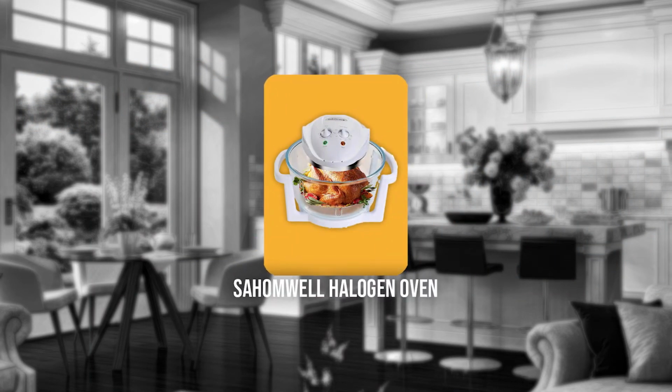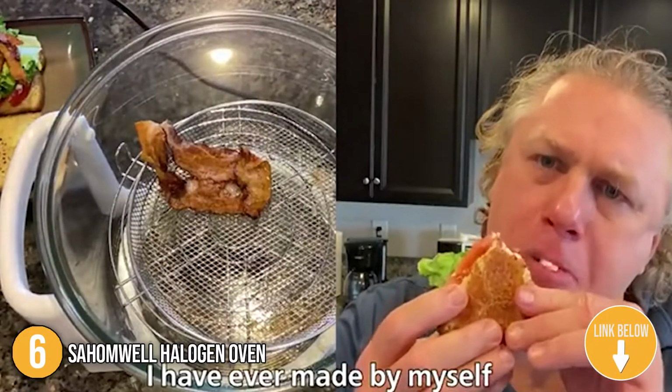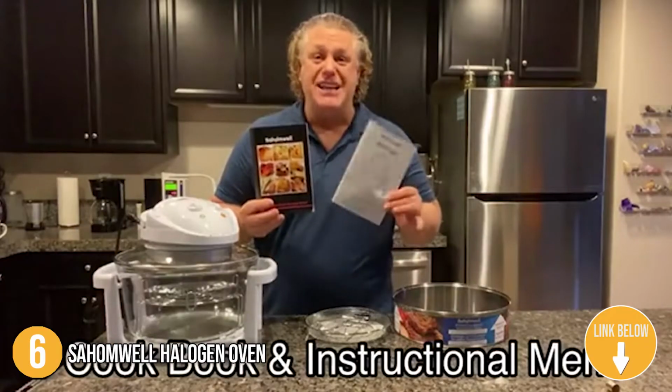The sixth halogen oven cooker on our list is the Sahomwell Halogen Oven. This appliance is perfect for someone who wants to start cooking healthy, fast, and inexpensive meals. It does a great job of cooking and comes with a little recipe book to get you started.